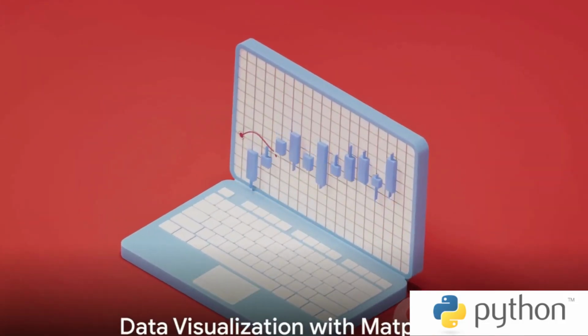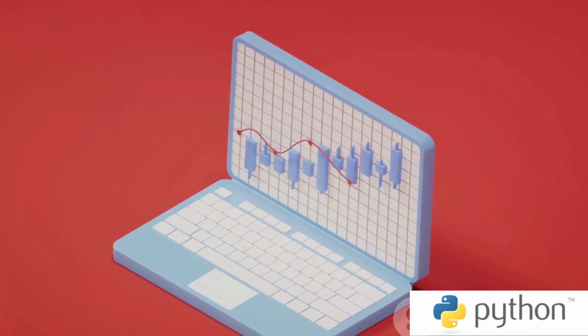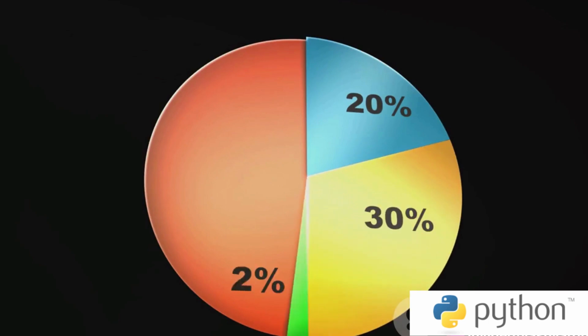Next up is Matplotlib, another Python library that transforms raw data into visual stories. Data visualization is crucial in data science as it aids in understanding complex data trends and patterns. With Matplotlib, you can create bar charts, histograms, scatter plots, and more, all with a few simple commands.